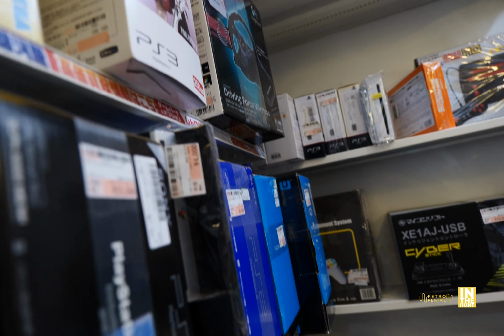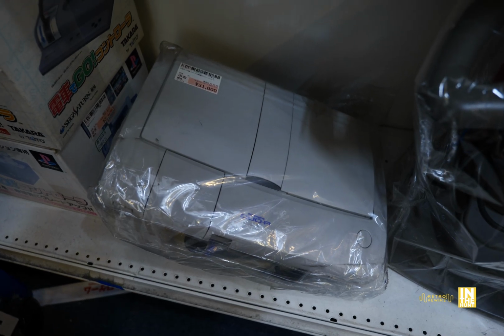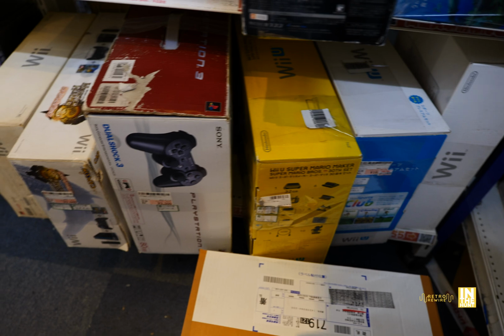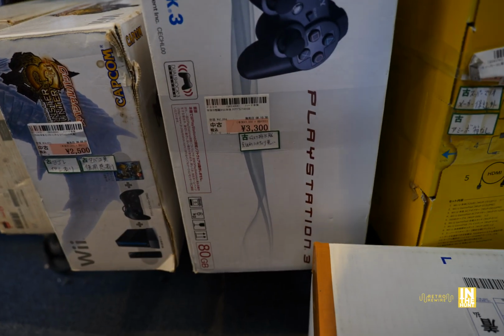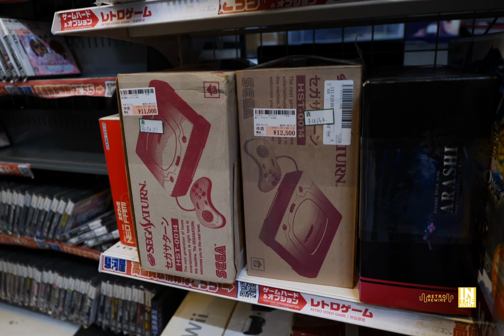Now let's take a look at a little bit of hardware. Not a lot of stuff here, but what they had was, I guess, pretty interesting. Like this Duo R for 31,000 yen. And it looks like the plastic is a little bit stained, but the system itself was pretty clean. And then an assortment of Wiis and Wii Us and a PS3. Now there's something going on here because the price is coming in at 3,300 yen. So that's a little bit low. So who knows what the deal is there.